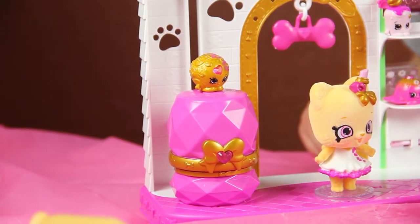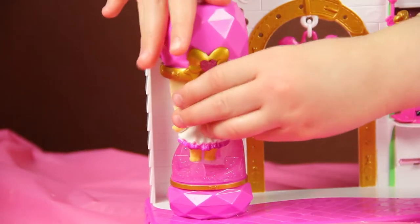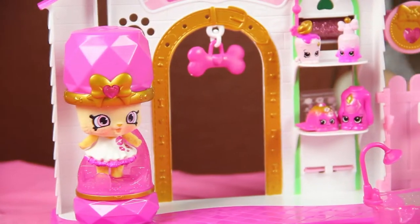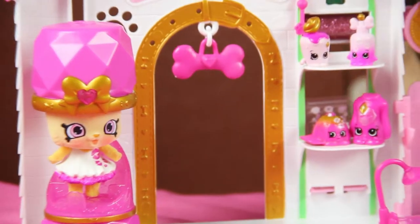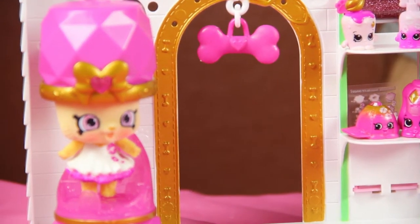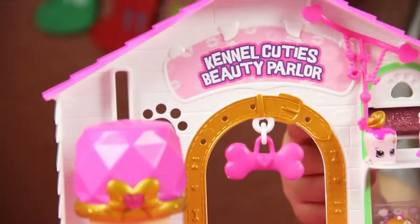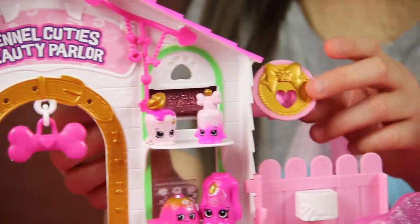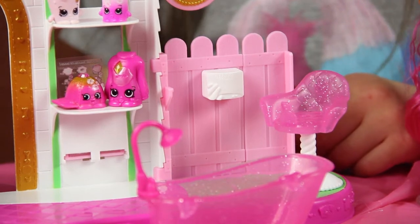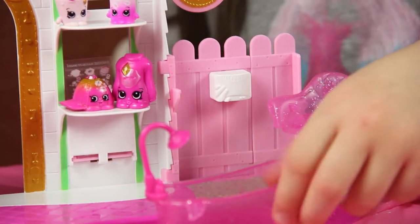What is she sitting on? Yeah. So it comes with the adjustable dryer. That's so cute because it looks like a giant lipstick case. Oh, and look, I just noticed it has little hearts and bones around the doorway. And all the cute little paw prints everywhere. Oh, adorable. And what's that chair with that pink picket fence? What can you do over there?